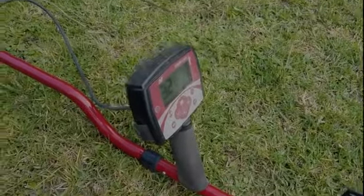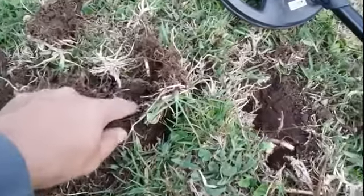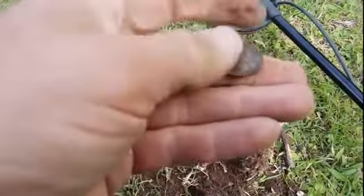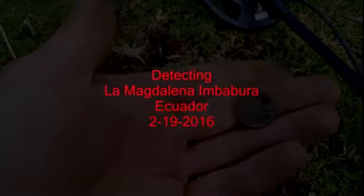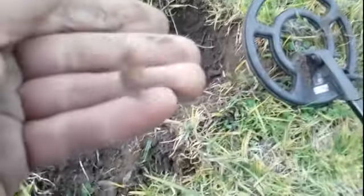We're up here in La Magdalena in Imbabura province, and we're trying out the Minelab 305. We got a signal and a coin came out. It's a penny. Another signal and it came out. Another penny.